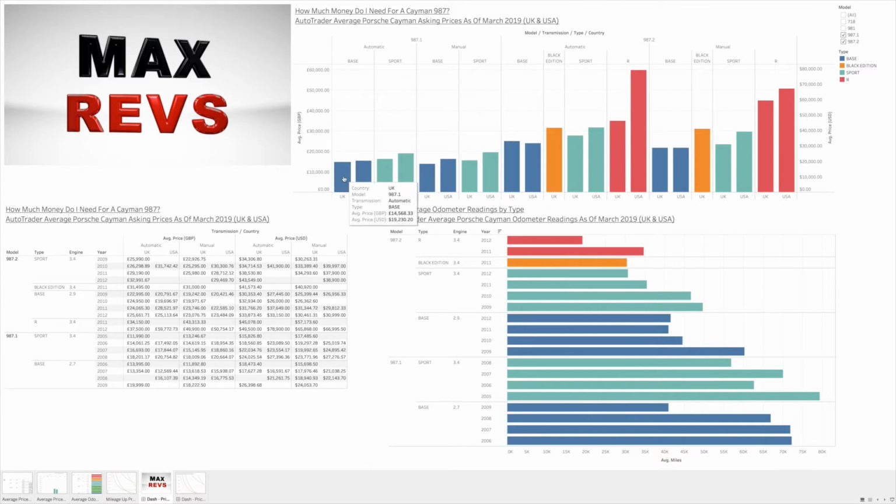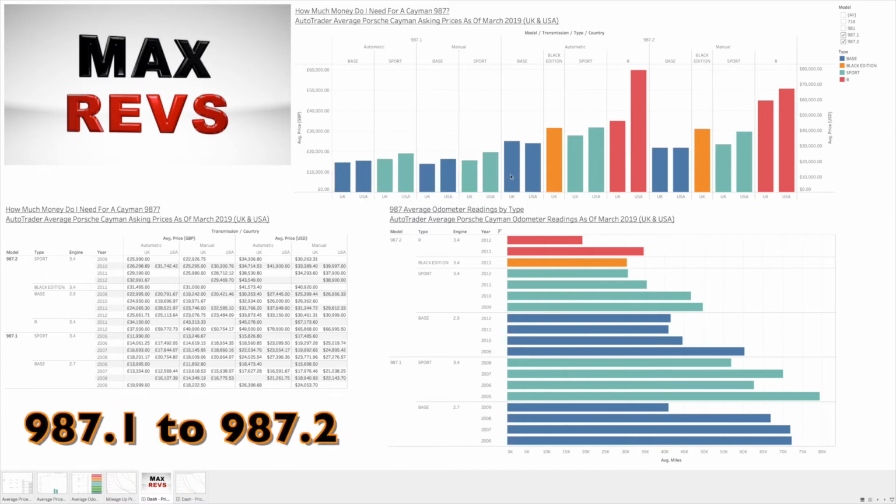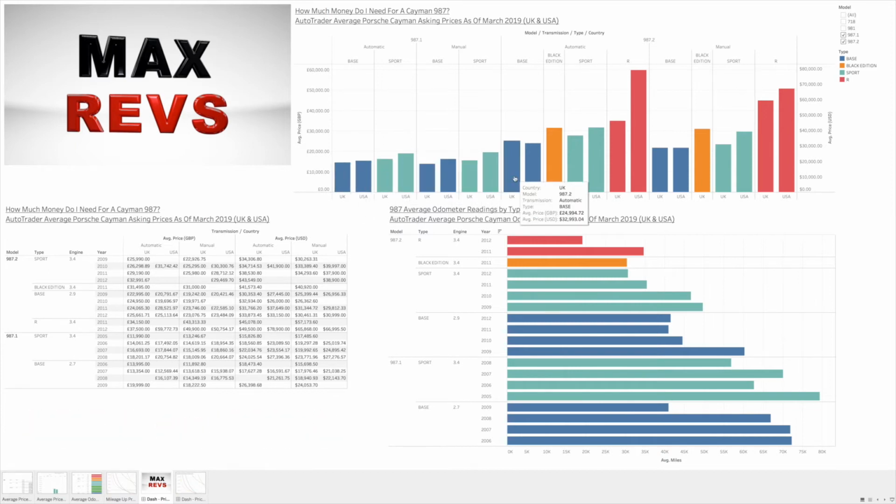It's quite a lot of money to go from the Gen 1 to the Gen 2. Obviously, you've got the different engine in there, a bit more power output, but you've pretty much got the same chassis and the handling. So for value for money, you probably can't go wrong with a 987 Gen 1, to be fair. And then over here, you've basically got the average odometer readings for all the cars.